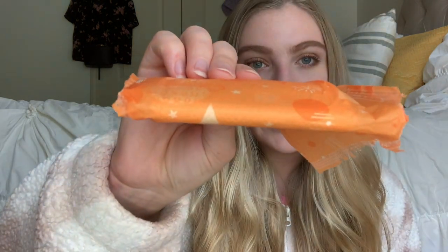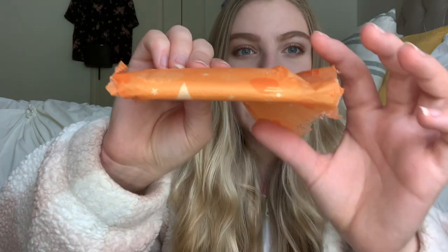So this is how thin an ultra thin pad is. You can kind of tell they're pretty thin. If you think you have a heavier flow, you might want to try a maxi pad first and then start to get into ultra thin just to see what you need, because you definitely don't want to leak or anything because that's just not fun.